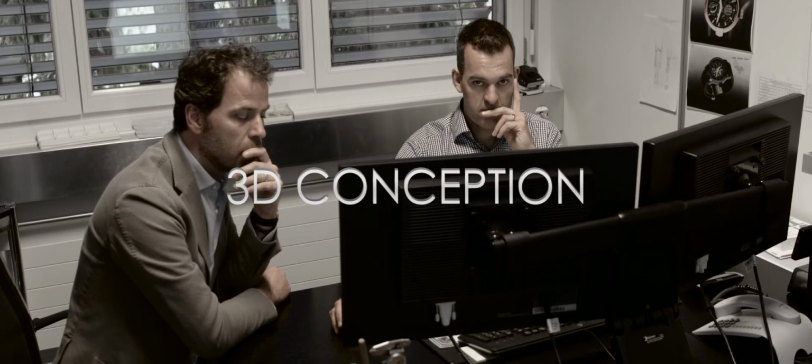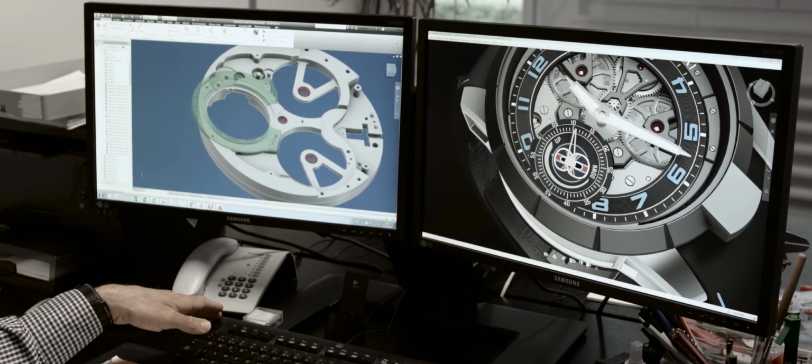The construction and the development is made in 3 dimensions, so I can move the whole movement. I can see inside. I can take off a bridge to see what's happening in the gear train. We can check the escapement. So that's the good thing about 3-dimensional developments.